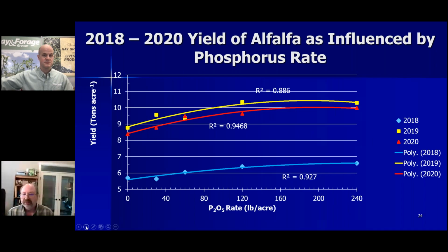So this is the yield results from 2018 to 2020. So you can see the first line is a blue line, and because it was a 3-cut system that year, the first year, the yields increased from 5.5 to about 6.5 tons per acre. So we did see a yield increase, even though it was just the 3 cuttings.